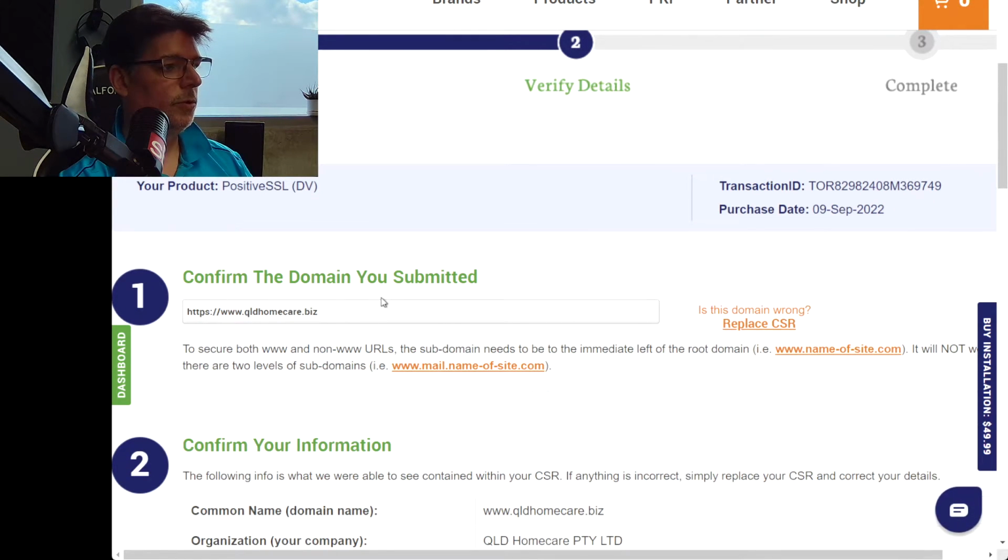Now the system will usually ask you to confirm. It depends on which provider you're using, but it will ask you to confirm the domain you submitted, and it's quite important. So how do you confirm the domain? Just copy it.